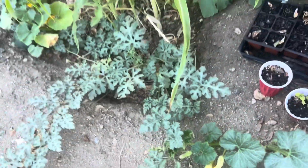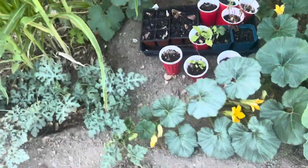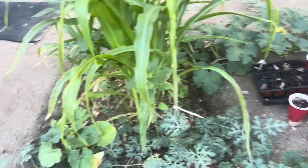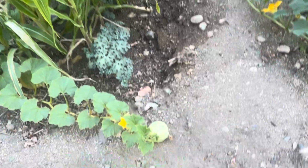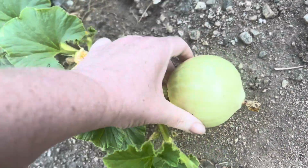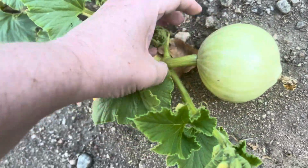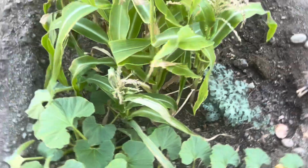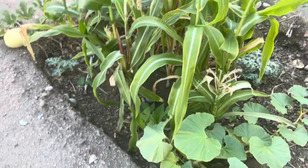It's hard to know where to let them ramble. We've never had this many healthy rambling plants at once. But so there's this side of these ones. And this one here, there's another little squash. I don't know if this is going to be a Casper pumpkin, potentially. It's one I haven't seen before. Casper pumpkins are just white pumpkins, as you could probably assume.